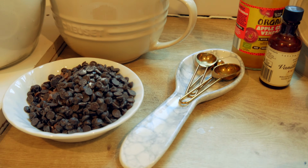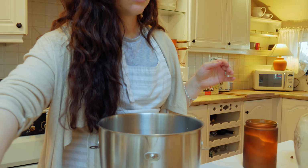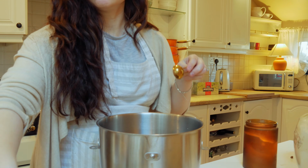Whether you're looking to bake with classic ingredients or adapt them to fit your family's needs, this is just a treat and an absolutely perfect way to get cozy. So let's do some baking together.